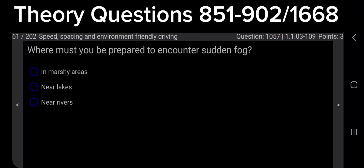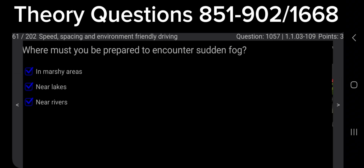Where must you be prepared to encounter sudden fog? In marshy areas. Near lakes. Near rivers. In marshy areas.